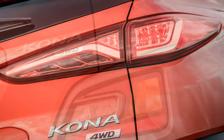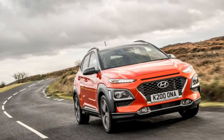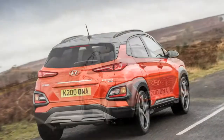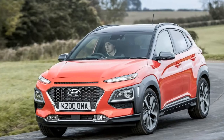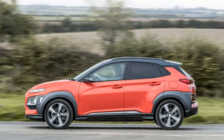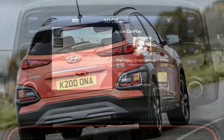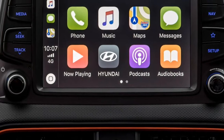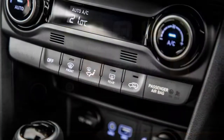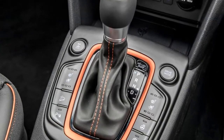With good quality materials, a good feel to everything and a reasonably slick design, the Kona feels more upmarket than you might expect. However, opt for one of the top trim levels, because you need to have equipment such as SatNav, and it's also pricier than you may expect. So, while the Kona is comfortable inside, it really should be considering how much most buyers will be paying.